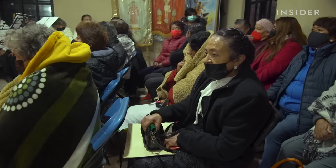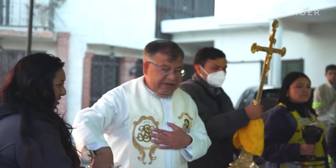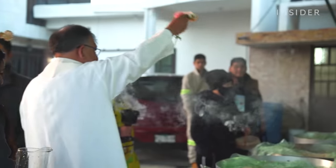At 6 a.m. everyone takes a short break to attend the mass. After the mass, the priest goes around the kitchen and blesses all of the food.